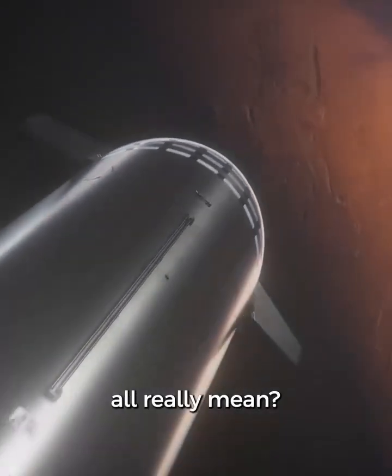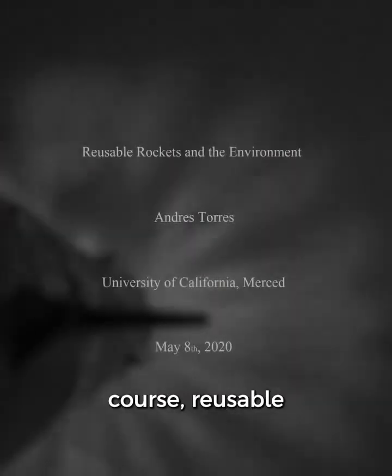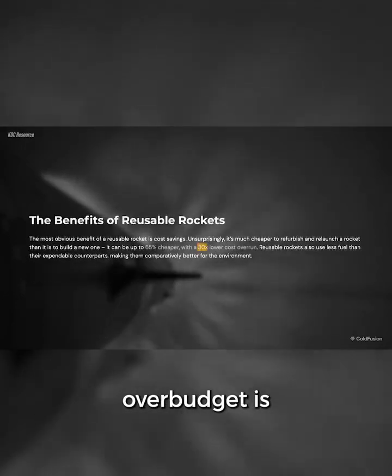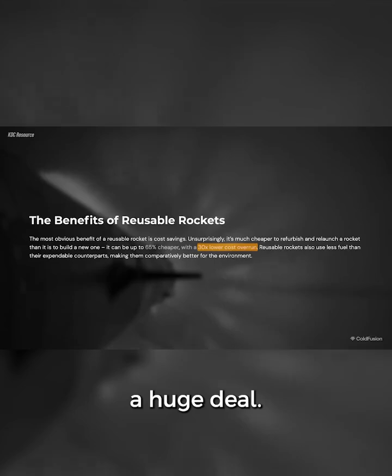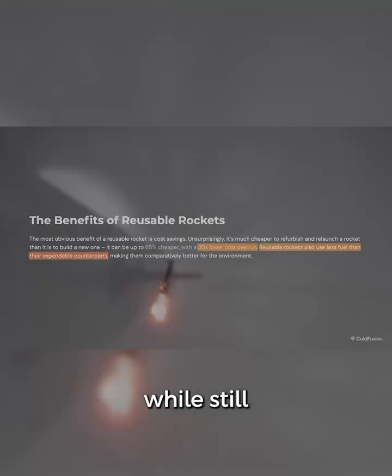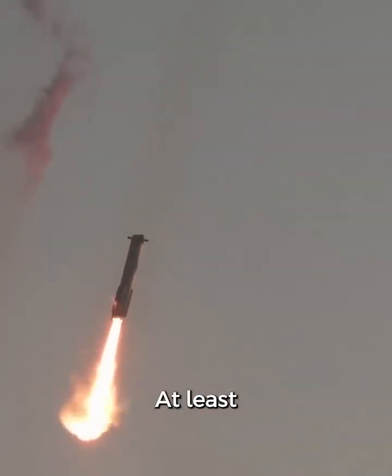But what does this all really mean? Well, of course, reusable rockets are cheaper, 65% cheaper according to a study published by the University of California. But on top of that, the chance of going over budget is 30 times lower, and that's a huge deal. Plus, reusable rockets burn less fuel than their single-use counterparts. While still not great for the environment, at least it's better.